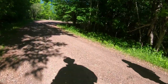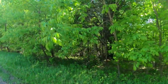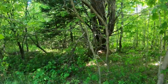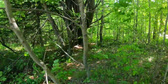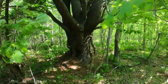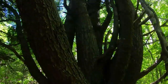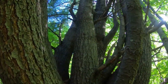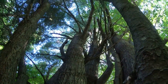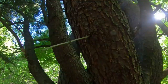We started walking on the road towards the river. We can hear the water just rushing up ahead. But as I looked into the forest, it looked to be a giant tree, but we weren't sure what it was. And then I asked them, is that a pine tree in there? It is a pine tree. I've never seen a pine tree with this many branches coming out of the trunk. Biggest pine tree ever.